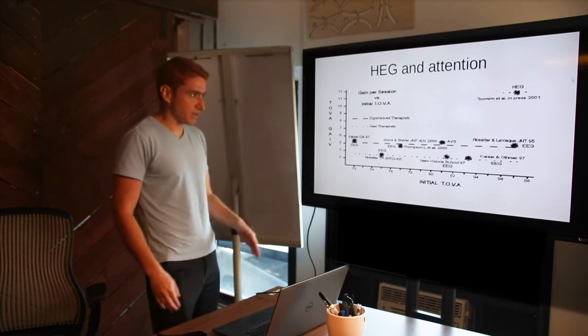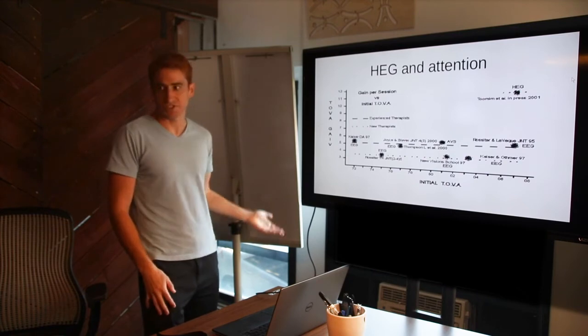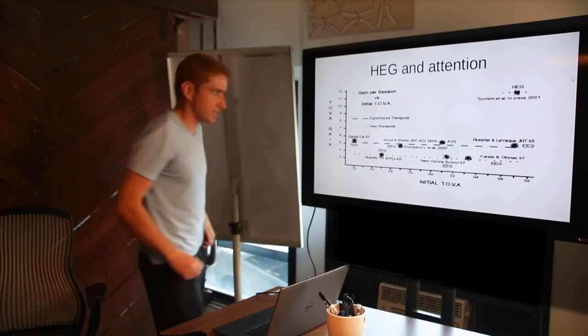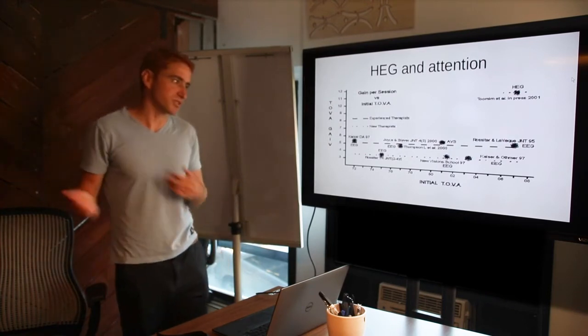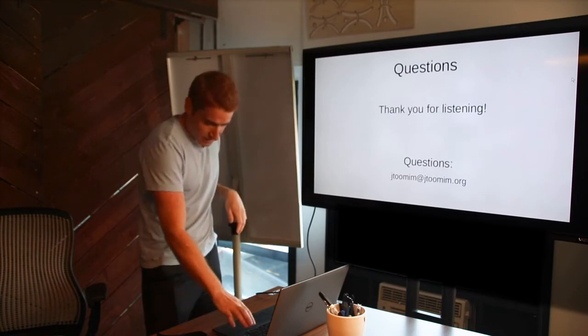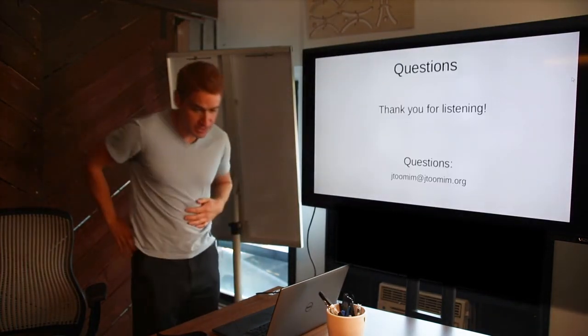It also has been compared to EEG neurofeedback for improving attention in ADHD, and the HEG studies tend to show much higher effects per session, so it seems to be much more efficient in terms of the time use. And I guess before I finish, there's also been some interesting stuff done with autism.